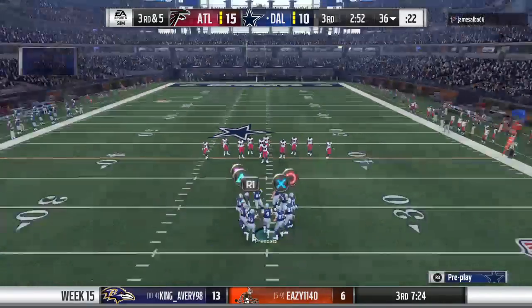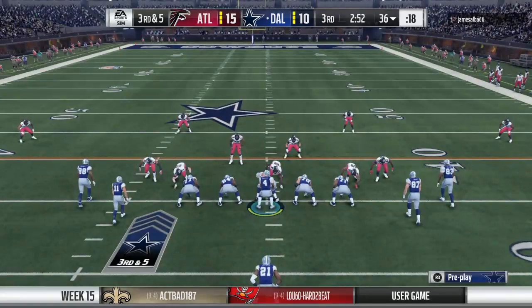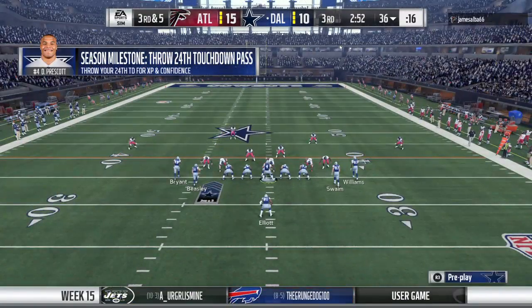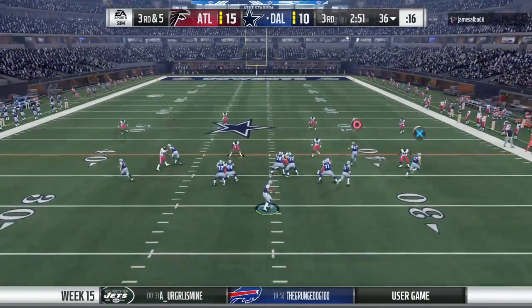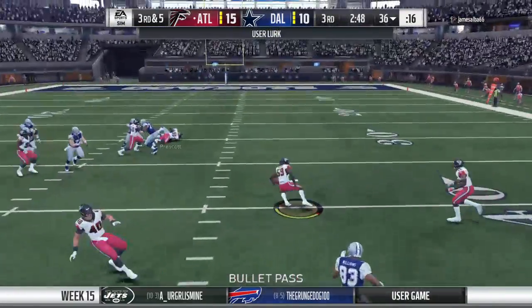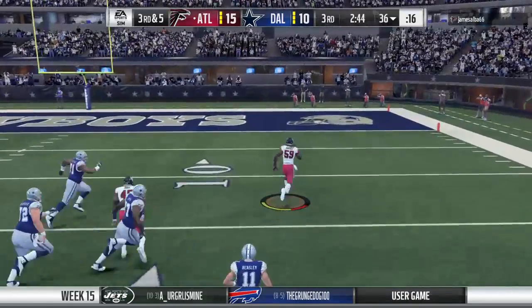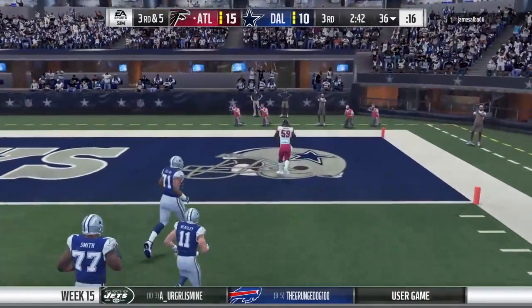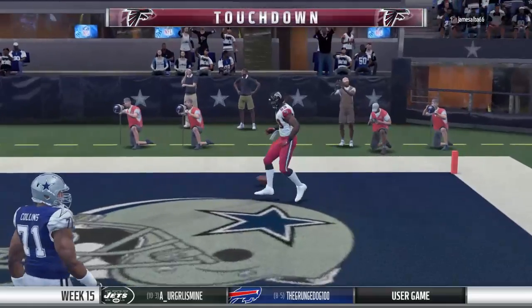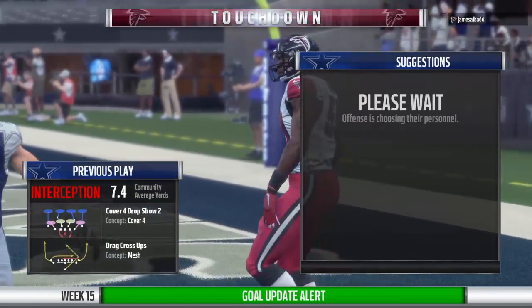The Cowboys on third down. They've converted 3 out of 5 thus far. This will be 3rd and 5. To throw is Prescott. Try to get it to Williams, but it's intercepted. Devondre Campbell, the linebacker, picks it, and he takes this one back into the end zone, and the Falcon defense has a touchdown.